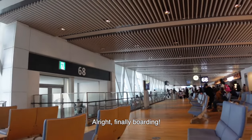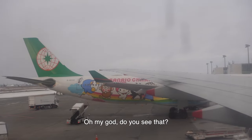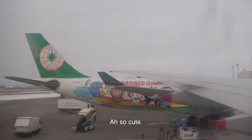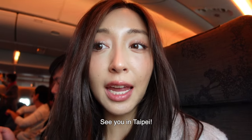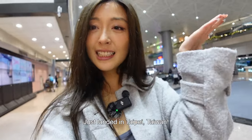All right, finally boarding. Oh my God, do you see that? It's a Sanrio plane. Oh, so cute. See you in Taipei. Just landed in Taipei, Taiwan.